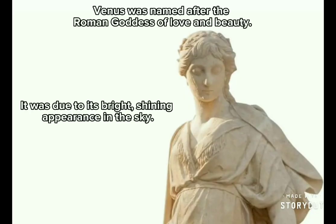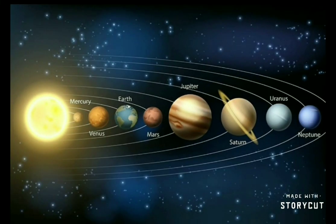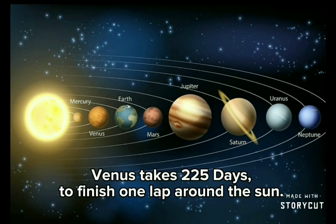Venus was named after the Roman goddess of love and beauty. It was due to its bright, shining appearance in the sky. Venus takes 225 days to finish one lap around the Sun.